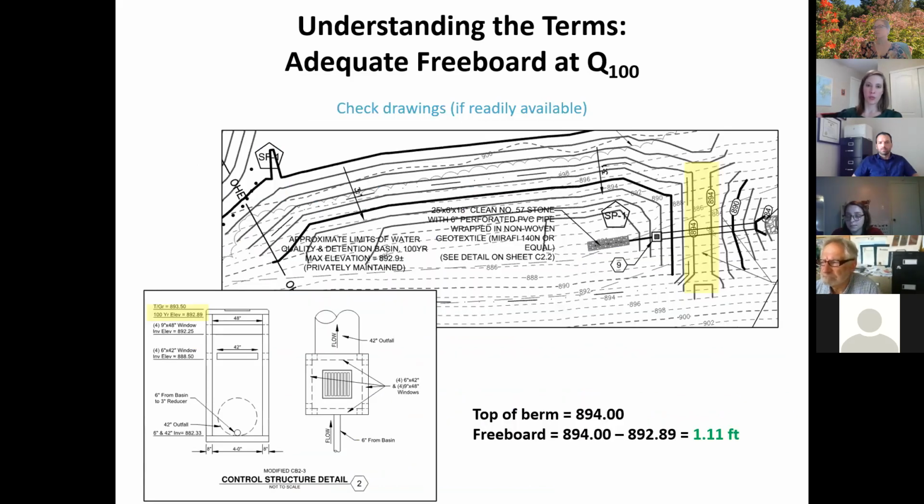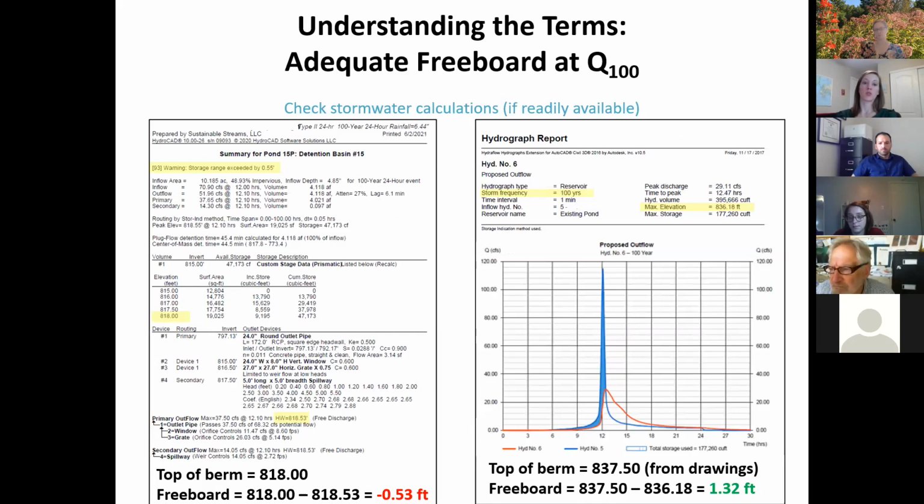And so I'm just going to walk through some of those items. Again, if they're available, we would recommend checking the drawings. Here are two screenshots. The upper image is a grading plan from a detention basin, and we can see that the top of the berm is highlighted, and that has an elevation of 894. And then in the detail for the outlet structure, the 100-year elevation is listed. When we do that math, we see that there is 1 foot of freeboard available in the basin, and that would indicate that yes, there is adequate freeboard to retrofit this basin. We could also check the stormwater calculations.